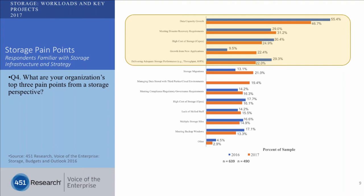That's where I start seeing new opportunities for appliances and also for software-defined storage coming into play, where they're doing a better job of leveraging x86 hardware and simplifying things for faster deployments and also time to value.